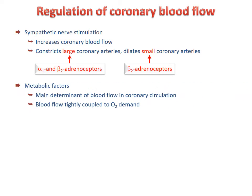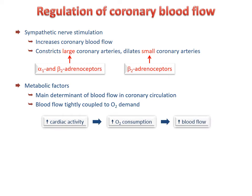As cardiac muscle is a highly metabolic tissue, not surprisingly, metabolic factors are important regulators of coronary blood flow as well. As oxygen consumption increases due to increased cardiac work, blood flow increases in order to match blood flow to oxygen demand.